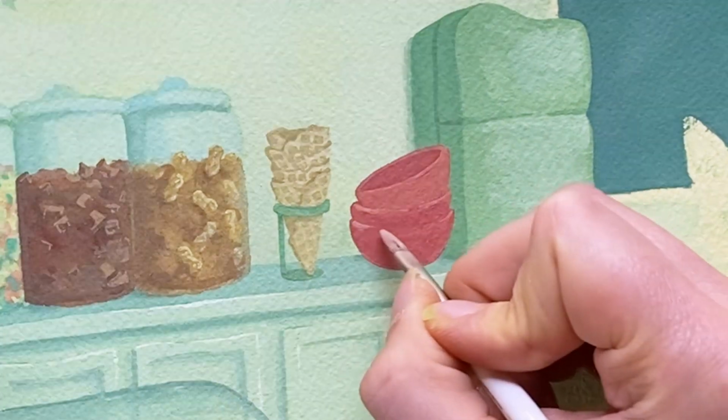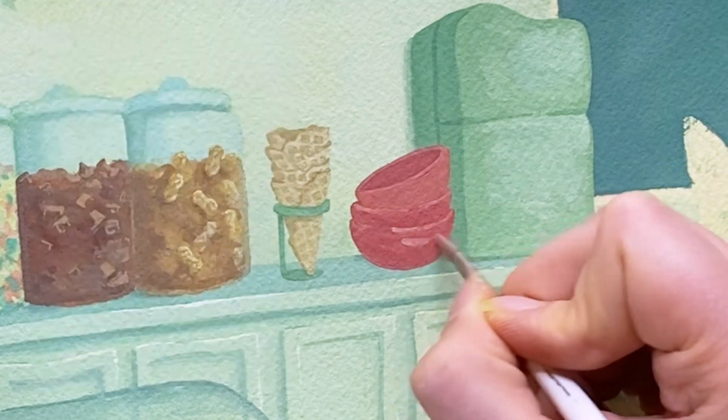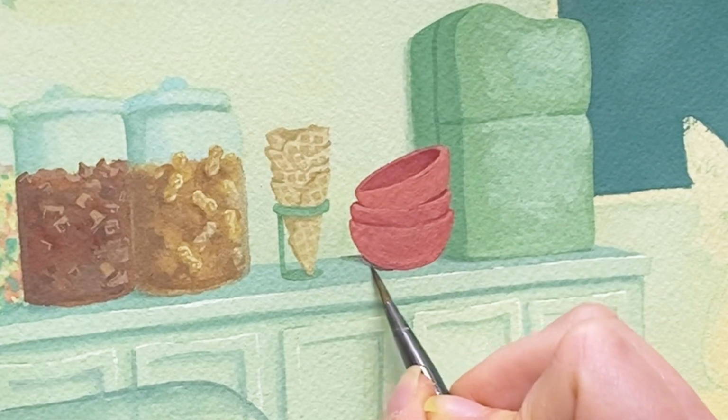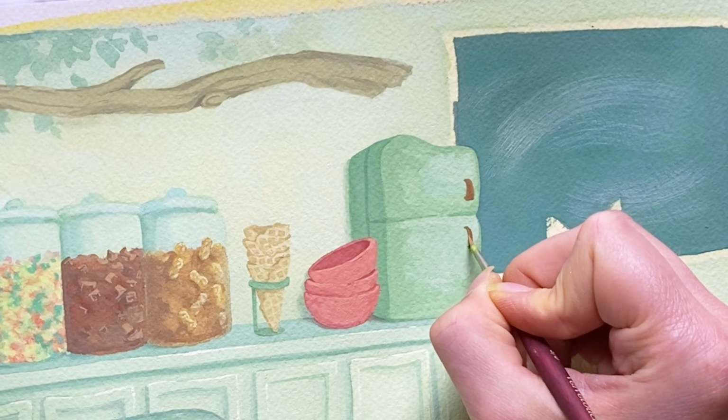For the jellyfish painting, I did a couple of color comps simply because I wanted to try out a few different options. Did I want more of a purple feel? Did I want a more blue feel? What would this color look like on this prop versus this color?